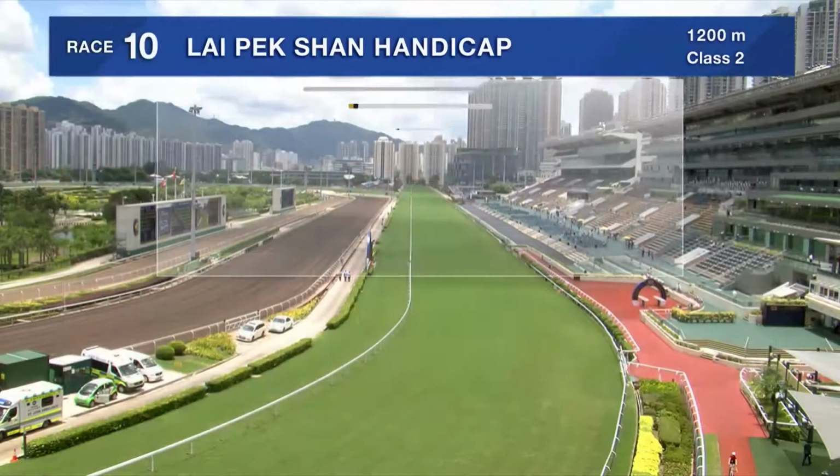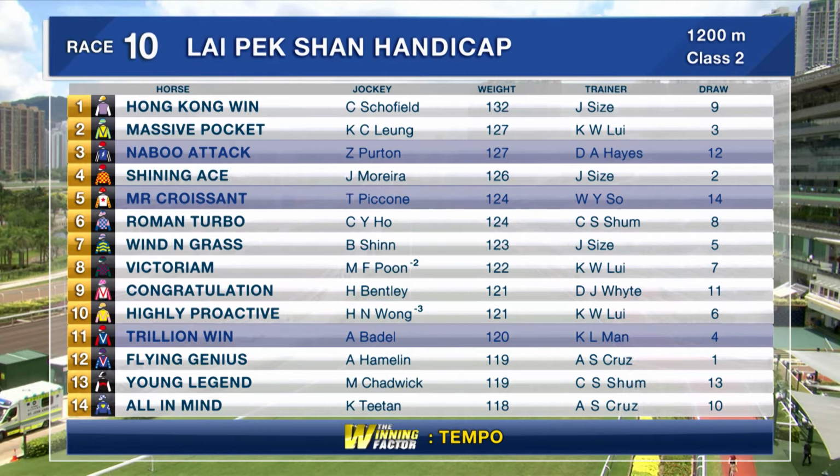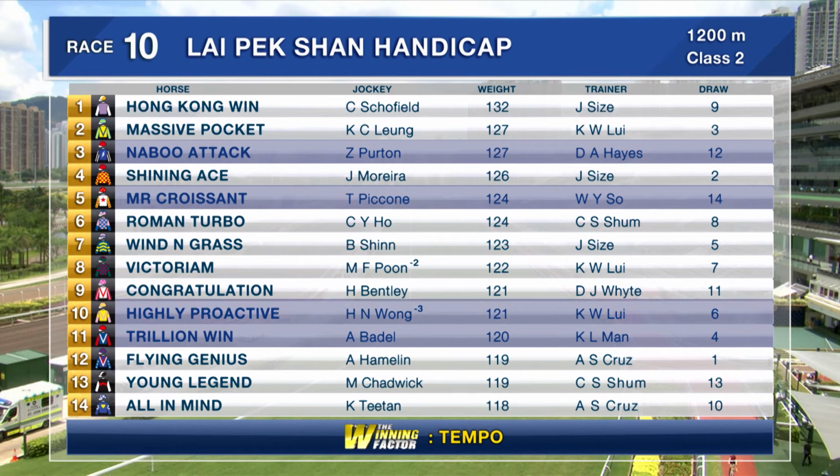The other race I want to take a look at is going to get plenty of attention. It's the final race, race 10, and our winning factor here, the tempo. Now this features the return of Naboo Attack from the David Hayes stable after his big first up win. But I think there will be arguments made for other horses like the runner-up and 3rd place getter that day respectively, Mr Croissant and Trillion Win, and also for the likely leader of the race, Highly Proactive.